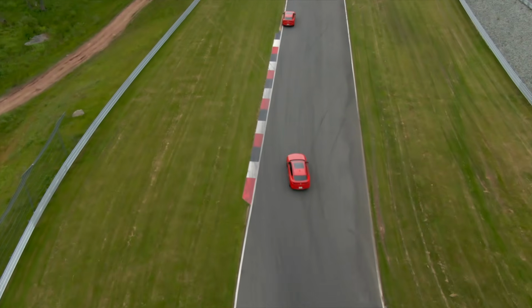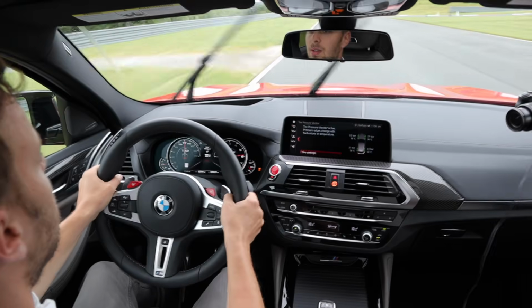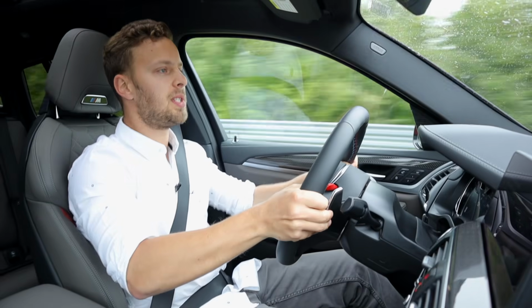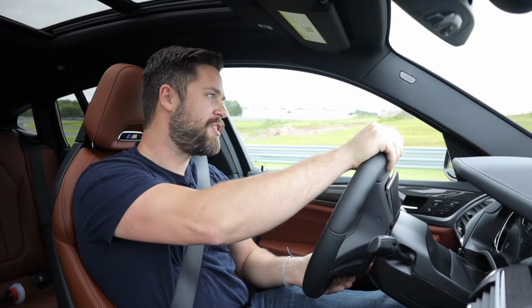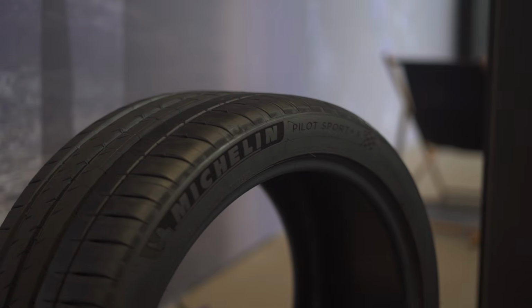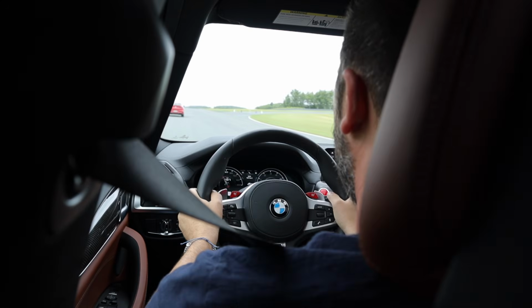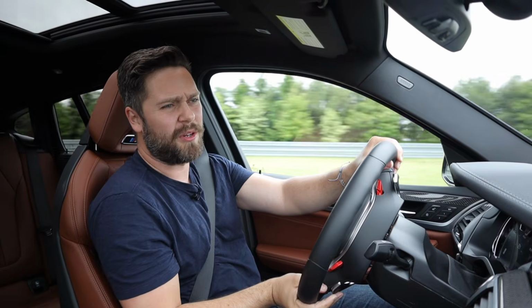Go. Lovely head-up display showing me when to shift. Picking up some serious speed, 125 miles an hour, slowing down. All right, we're on Michelin Pilot Sport 4S's, and the grip is good, and we're what, 5 laps in? I've got no overheating issues. It's a good tire for this car, obviously. The brakes are holding up too.